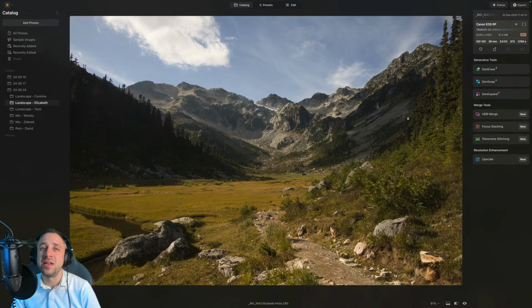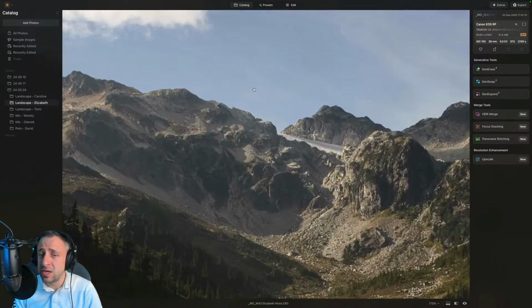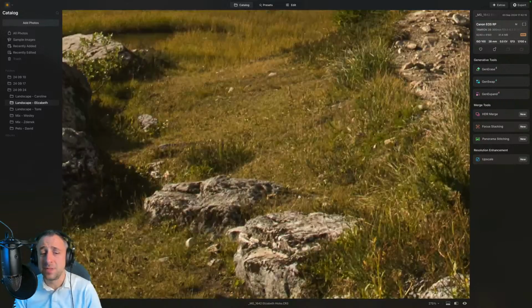Try to stick between f7.1 and f11. It will give you definitely better results. And also by going down on the f-stop, you will be able to use a faster shutter speed and get a little bit more details. Now, in general, there is not really a big problem here. There's a good sharpness. It's not pinpoint sharp. There's a little movement.